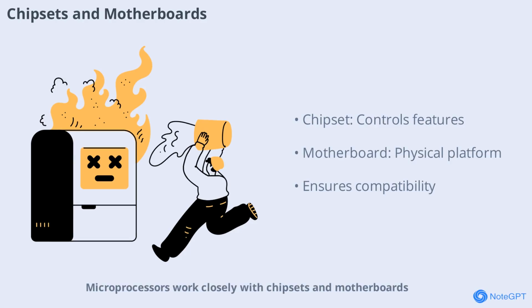Microprocessors work closely with chipsets and motherboards, which connect and manage all the components in a computer. The chipset determines compatibility, features, and expansion options, while the motherboard provides the physical platform. Choosing the right combination ensures optimal performance and future upgradability.